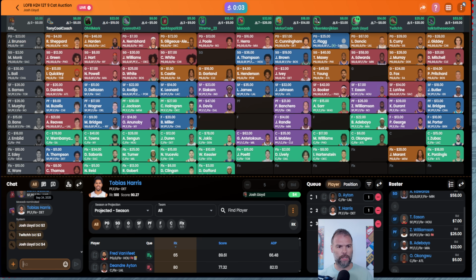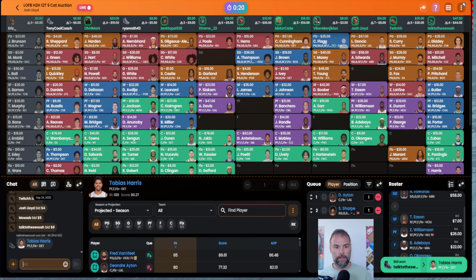I need another guard eligible player soon. All right, so who do I want as that guard eligible player? Well, Shaden Sharp is who I want. Kevin Porter is an option for me. DiVincenzo is there too. But I think I do want Kevin Porter. As bad as that is. Harris goes for $6. All right, Switch comes in with $6 on Toby. Right, yeah. Very intrigued to see how the rest of his team fills out.